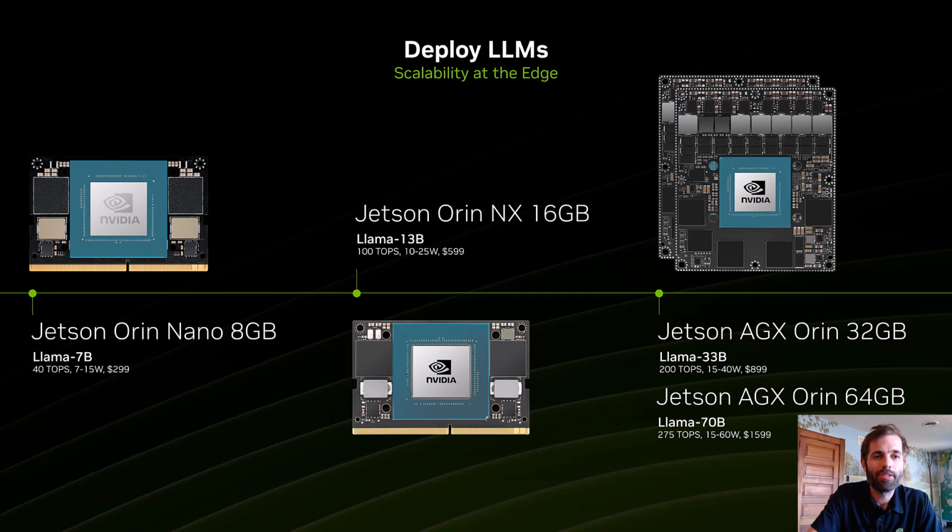We can see that here, with a whole lineup of different Jetson modules that you can deploy, and each of these conveniently has a typical model size that is well fitted to its memory capacity. As I mentioned, the 7B models are a good fit for the Orin Nano 8 gigabyte. The 13B models are a good fit for the Orin NX 16 gigabyte, and so on. So you can mix and match the level of intelligence that your application requires along with its performance, and other SWaP-C requirements like size, weight, power, and cost of the embedded system that you're deploying, and be able to pick the Jetson module that's appropriate for you.